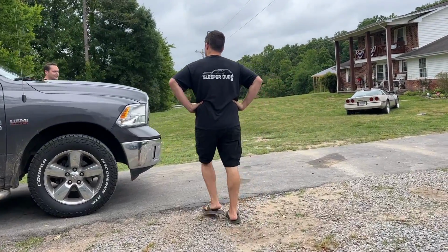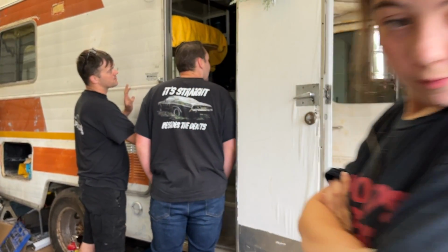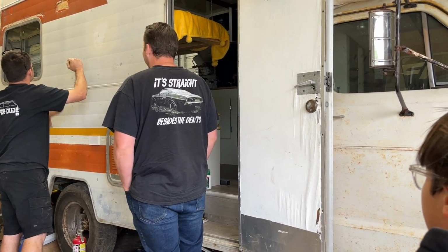Morning, sir. Yeah, good to see you. We built the walls, the roof, everything we built. So it was basically a bare chassis when we started out. You can push the cab back and forth. So all this is solid now.